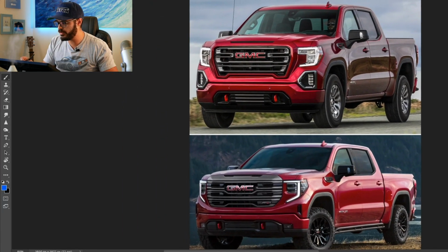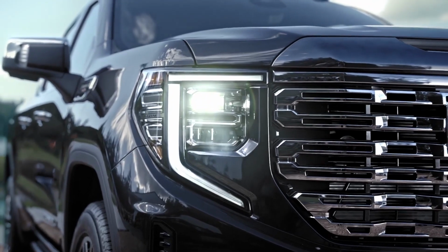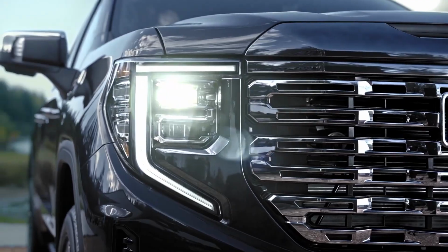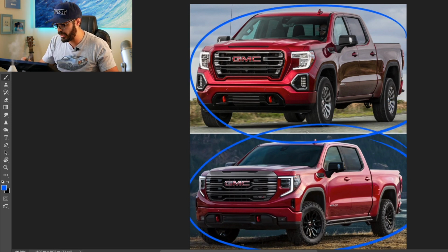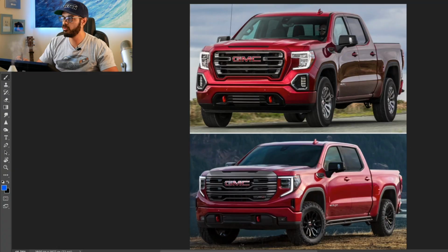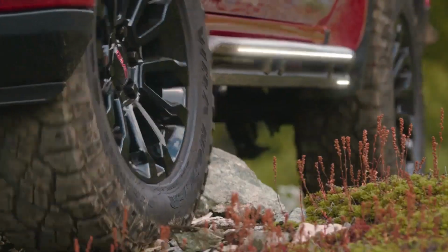So let's jump into Photoshop here. I made a video on this before, but I just had to make one going into detail on these design changes that we have on the GMC Sierra for the 2022, which you have up here, to 2020, I mean, to the 2022 down here. And I think this is such a great example of how you don't really have to do a lot to create a really beautiful looking design from something that wasn't really flowing well in the front end.